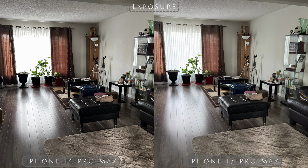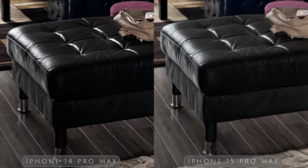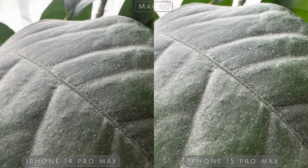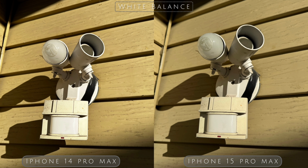Same with exposure. Again, the images coming out of iPhone 15 Pro Max are brighter than iPhone 14 Pro Max, so on shadows or darker areas, you would see a little bit more on iPhone 15 Pro Max. Talking about close focus or macro mode, both of them have macro capability. And in terms of white balance, both have warm white balance, but iPhone 14 Pro Max is warmer.